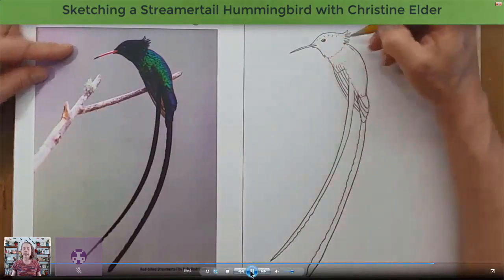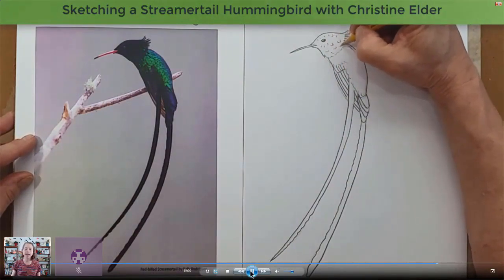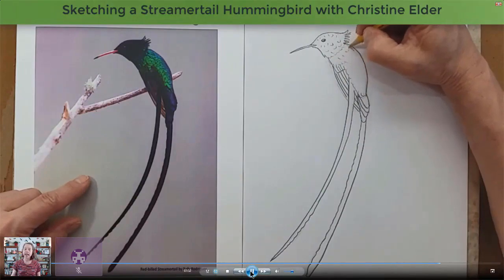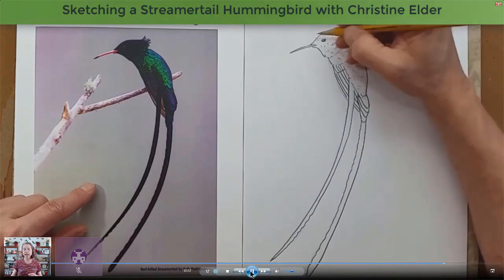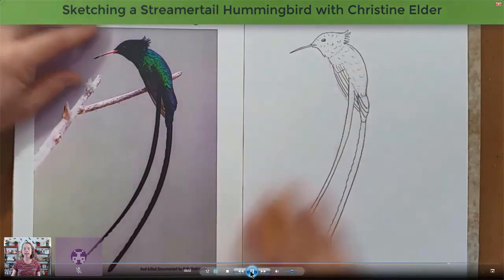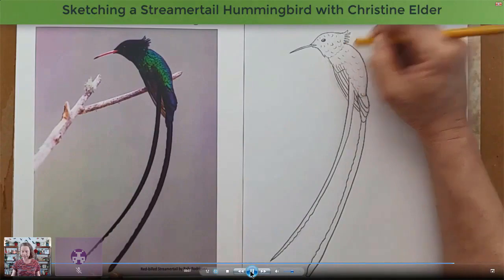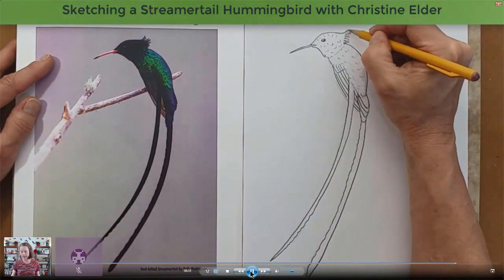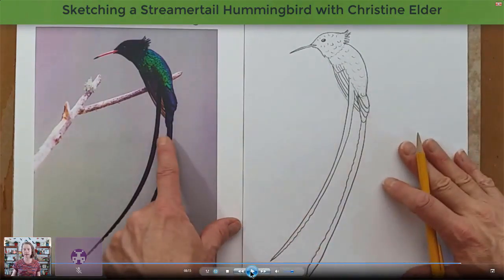So now we've got the outline, and I'm just really quickly adding these little scalloped areas of the feathers. Now, again, we could spend all day drawing all these scalloped feathers. And next, I'll show you one more bird, the bee hummingbird, and we'll do a little bit better job on its feathers. And then I'm just cleaning that up a little bit. Okay, so that's about it for that one.